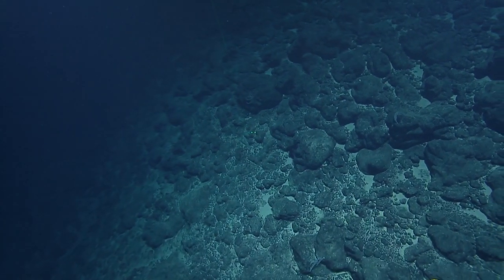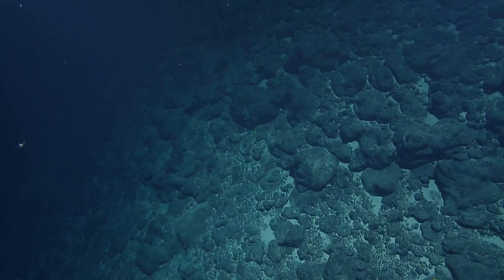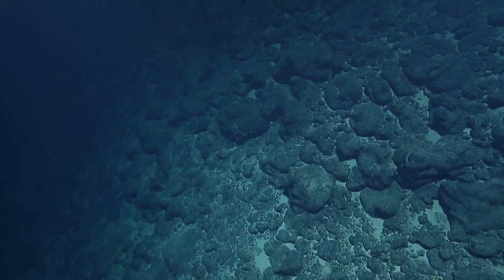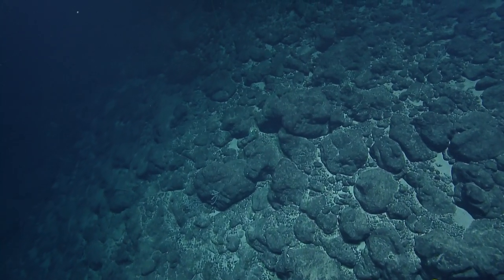Just to let the folks at home know, I am seeing the ROV questions in the chat, but we're going to hold those for a little bit while the pilots do their thing. Oh, is that a little shrimpy in the Argus view? Yep.